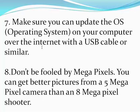Sometimes also when you download a new app, it'll cause a problem, and if you update your operating system, it'll fix the problem. Okay? So make sure that you have one that you can update right over the internet on your computer. Number 8, don't be fooled by megapixels.